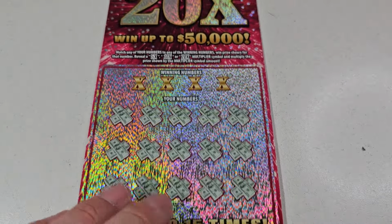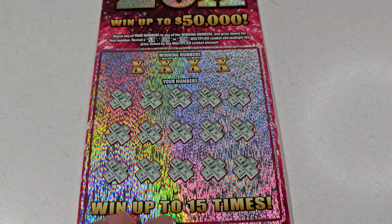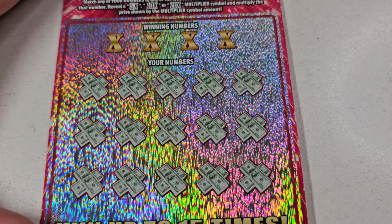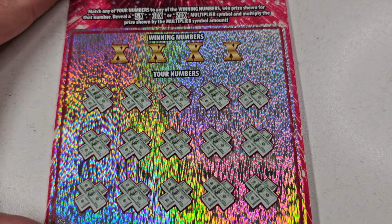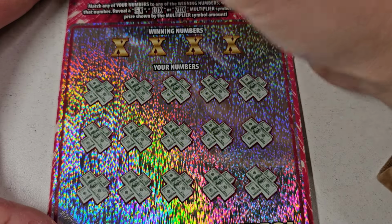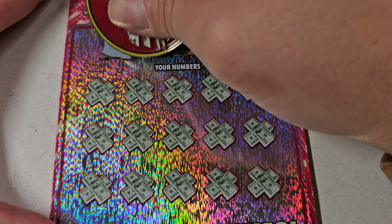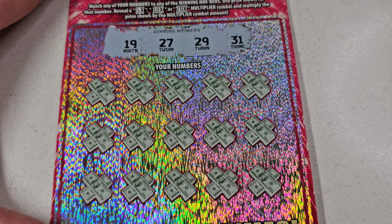So the way this one works, match and win 5, 10, or 20 times multipliers, went up to 15 times. Let's get to it. Locked in, focused. And the odds on these bad puppies are 1 in 3.81. So not the best, but they're not bad. All right, let's get to it. Looking for 19, 27, 29, 31.